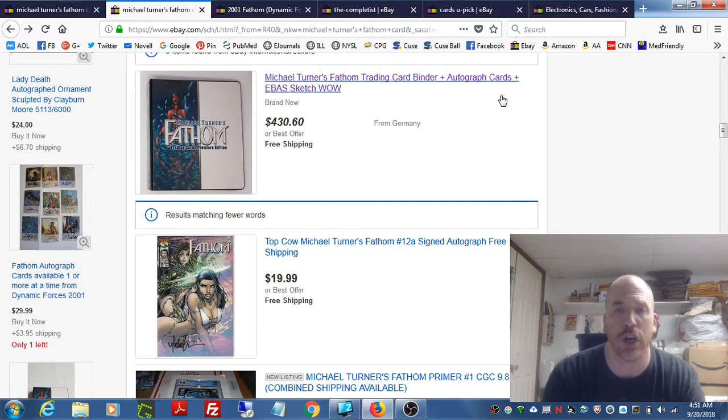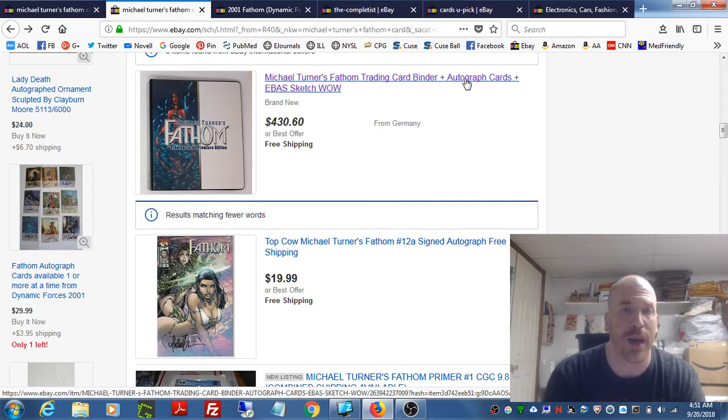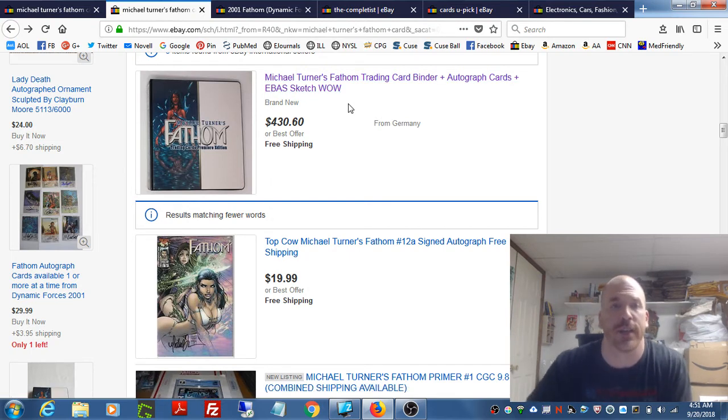There is somebody in Germany that is selling the same exact card set that I have with the binder, plus some cards that are autographed by Michael Turner, and a sketch card by EBOS, which is the name of a modern comic book artist. I actually just sold something that he signed that went for $35. It was a single comic book signed by him with a certificate of authenticity, sold for $35 just the other day.